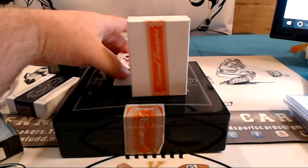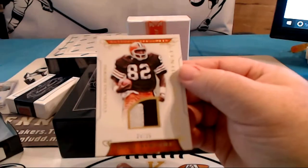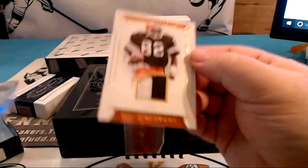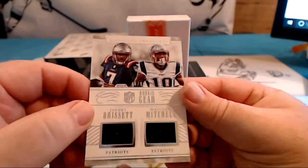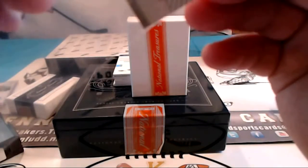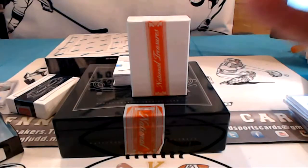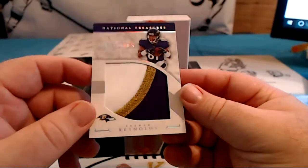For the Browns, Ozzie Newsome, two color patch. That's Archie. For the Patriots, looks like Jacoby Brissett and Malcolm Mitchell. Mr. Court. Haven't been any wows in this case so far for those sneaky Ravens, so this next one might be nice. 11/99, Kenyon Reynolds for those sneaky Ravens.